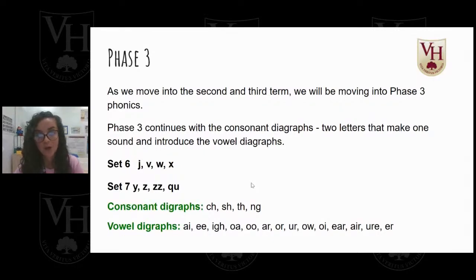Okay, so the consonant digraphs are two letters that make one sound. We tend to call them best friends, and then the vowel digraphs as well. So yeah, we go through all of those again. Like phase 2, there's a song for every letter sound, and consonant digraphs and vowel digraphs.